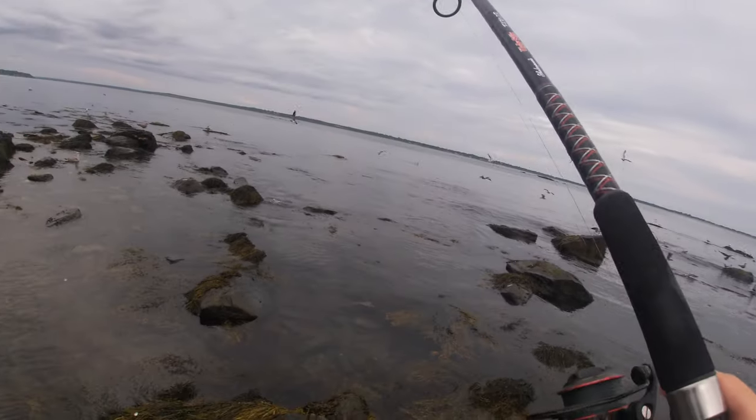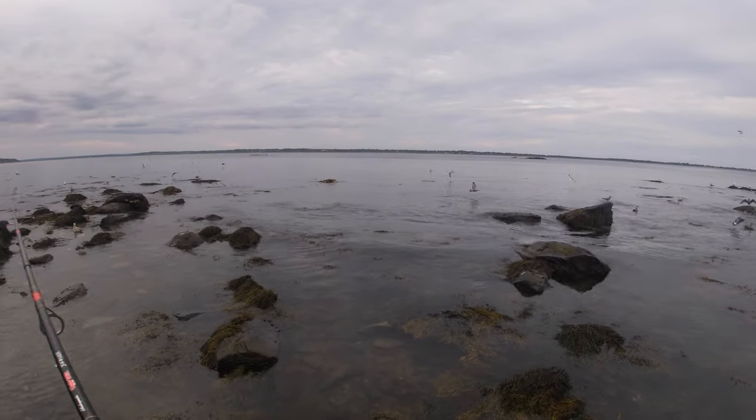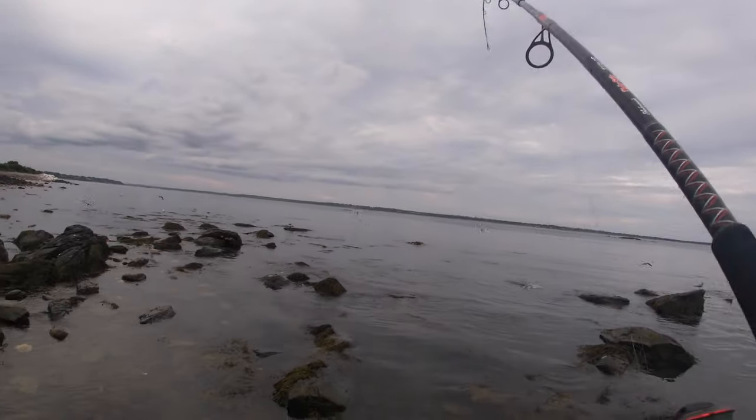It just goes to show, be prepared for anything. Because if I didn't have any small topwater plugs, I could have just watched from the shoreline and not caught anything.